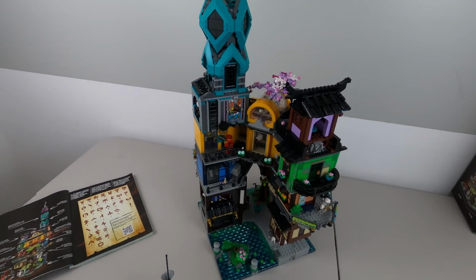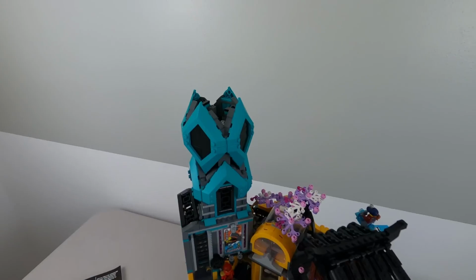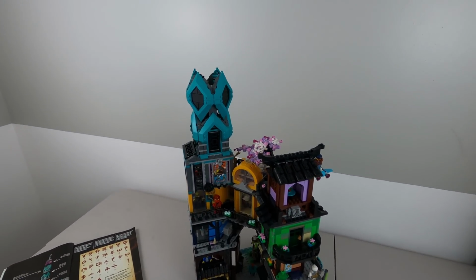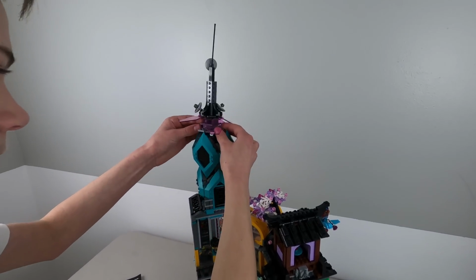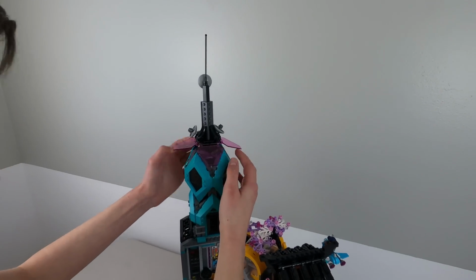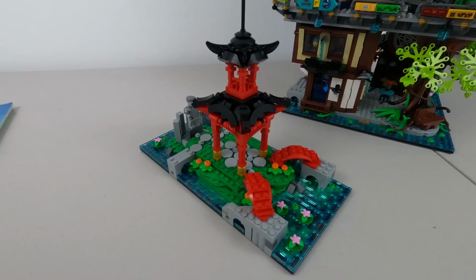But you can put the capstone on. How about that? This thing here. I really like these teal colors at the top. It kind of gives it a really cool cyberpunk look to it. And it is much taller. Well, not much taller, but it's definitely taller than Ninjago City. Is that going to work? Cool. All right. There it is.